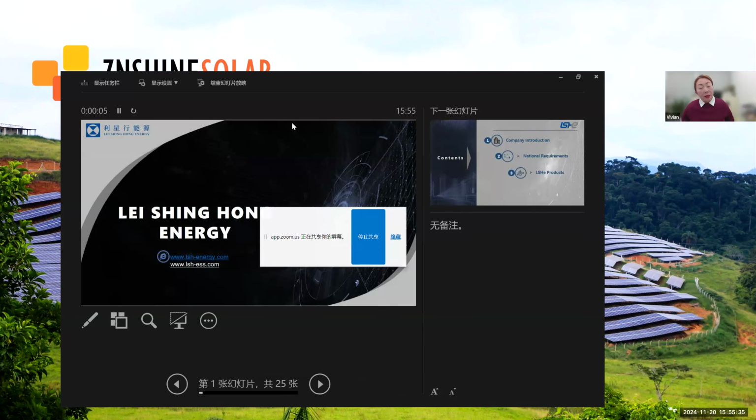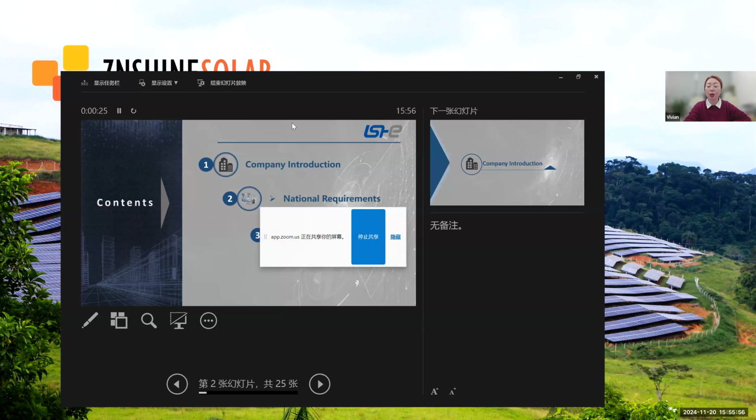Eric just gave an introduction about the whole solution. Based on Eric's solution, I will give some basic support, which is the energy storage product. Today I will give you a little introduction about our company and a very simple overview of the certificate requirements, very simple because I believe Marco and Carl will give a very detailed one, and the last and also important part is about our products.